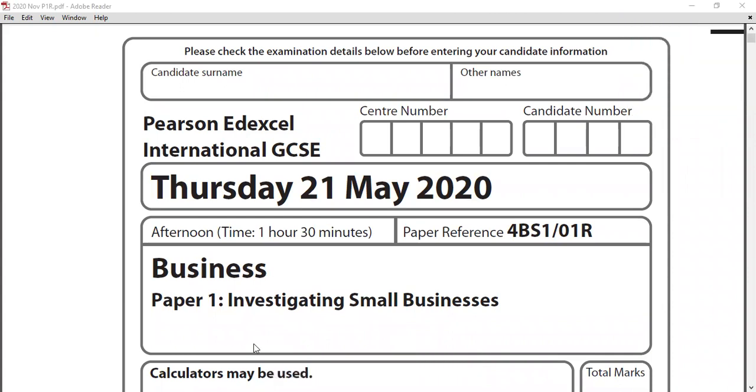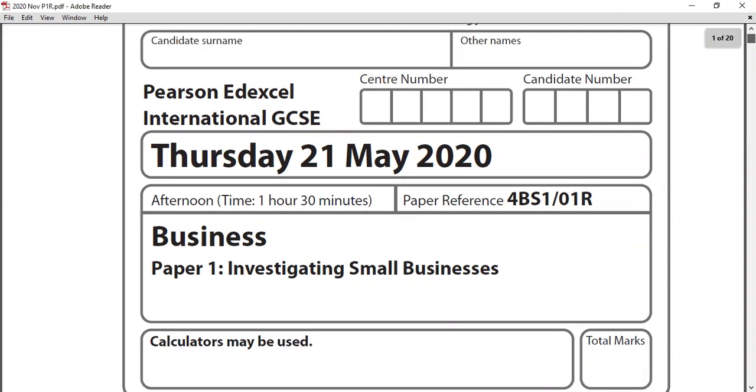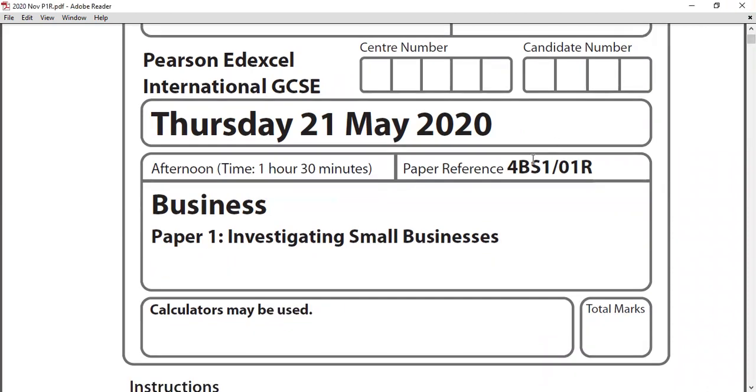Today we're going to discuss the Pearson Edexcel IGCSE Business, Investigating Small Business lesson. This is a regional paper. You can see the paper code. The normal paper code is IGCSE exam 4BS1.